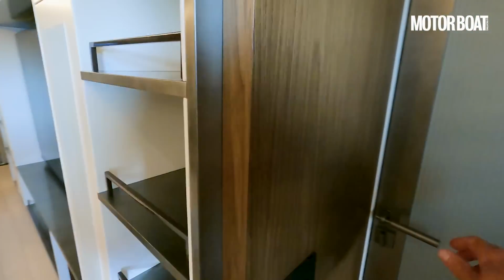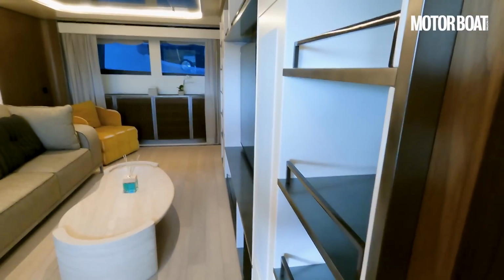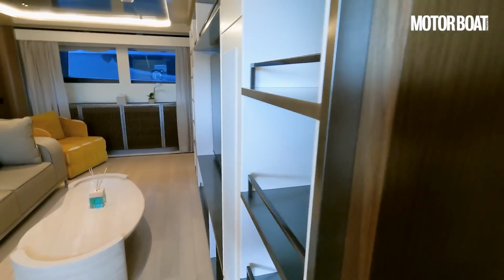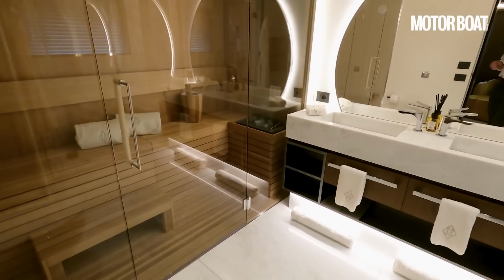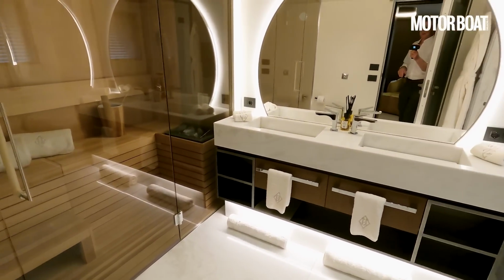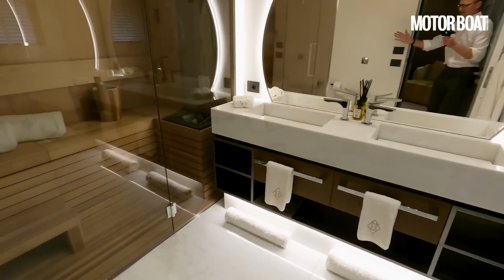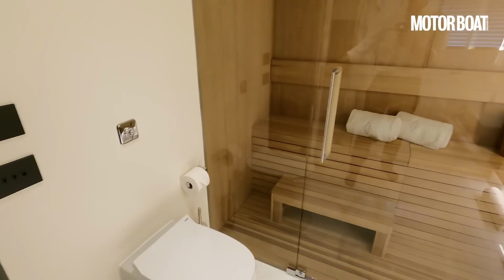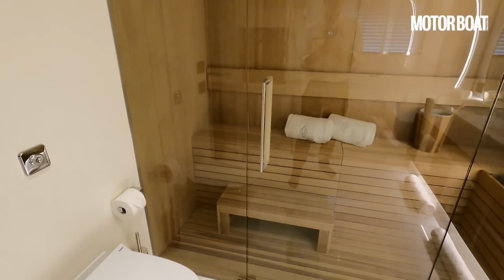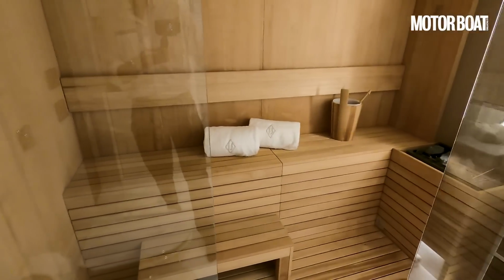Now normally if it was an owner's sleeping cabin, then this bulkhead would be moved back and there would be more space for the bed in here, but instead we've also got a full-on ensuite bathroom of truly epic proportions. Absolutely huge space, and that is because it has stolen a little bit of room from what would normally be the sleeping cabin, but what that has left space for is a full-on sauna. Just check that out.